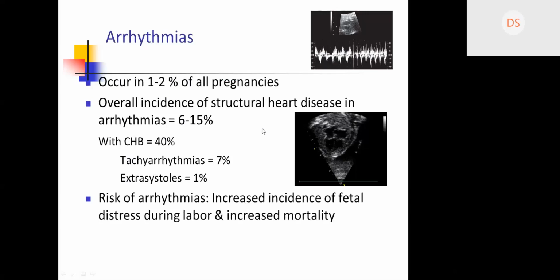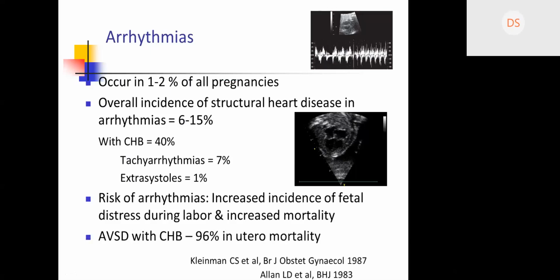The common structural heart diseases which we want to rule out with an arrhythmia are, for example, Epstein's anomaly or corrected transposition or atrioventricular septal defect, or sometimes cardiac tumors or even myocarditis. With atrioventricular septal defect and heart block, there is 96% in utero mortality. So if you have this combination, then the prognosis is really poor. Once we have picked up arrhythmias, it helps us in monitoring, treating through maternal therapy and improving the prognosis of the fetus.